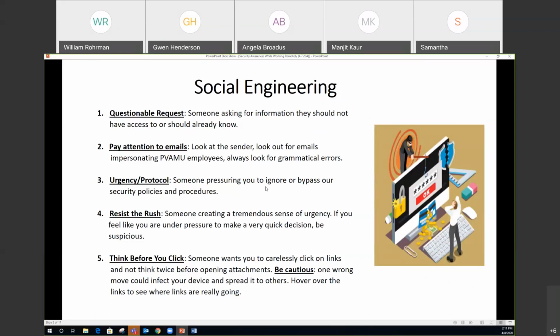is actually a legitimate email. Urgency and protocol: we all have those for the information and systems that we work with, so do not allow someone to pressure you to ignore or bypass policies and protocols. Be very cognizant of that. Resist the rush: someone creating a tremendous sense of urgency, basically pushing you to react quickly, saying you've got a certain time frame to respond to the question or the scenario they're imposing upon you. Be very suspicious when you receive those types of requests.